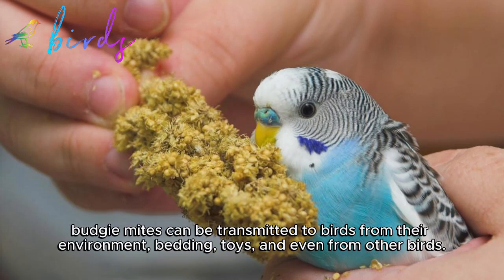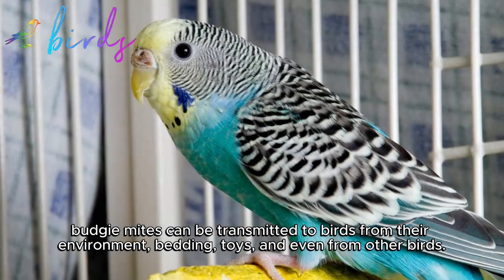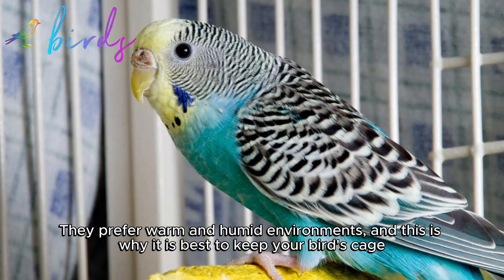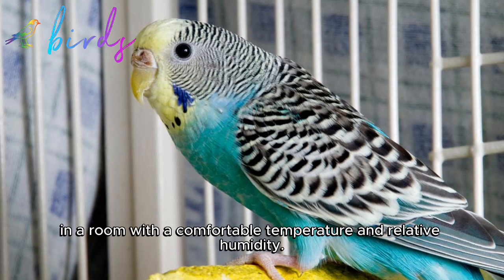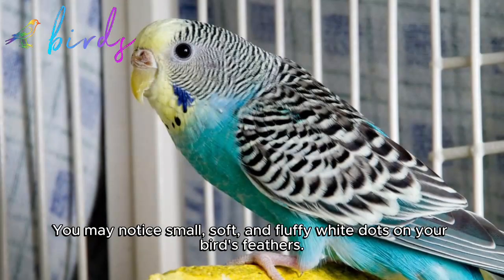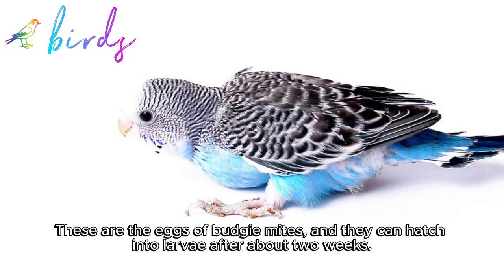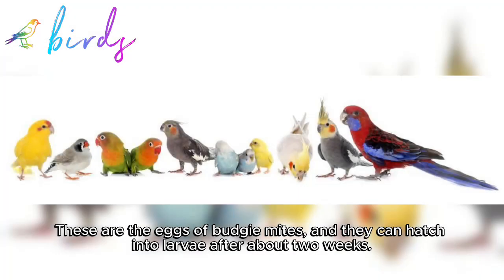Budgie mites can be transmitted to birds from the environment, bedding, toys, and even from other birds. They prefer warm and humid environments, and this is why it is best to keep your bird's cage in a room with a comfortable temperature and relative humidity. You may notice small, soft and fluffy white dots on your bird's feathers. These are the eggs of budgie mites, and they can hatch into larvae after about 2 weeks.